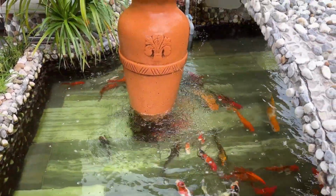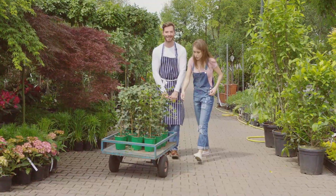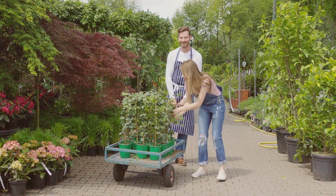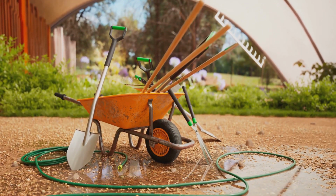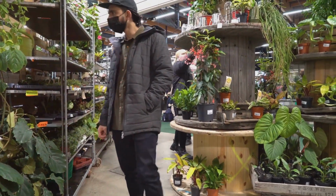Section 5. Essential ingredients, gathering your pond supplies. Now that you know how your pond will look, let's get the stuff you need to build it. Don't worry, you won't need any fancy tools or be a construction expert. You can find most pond supplies at your local garden store or online.